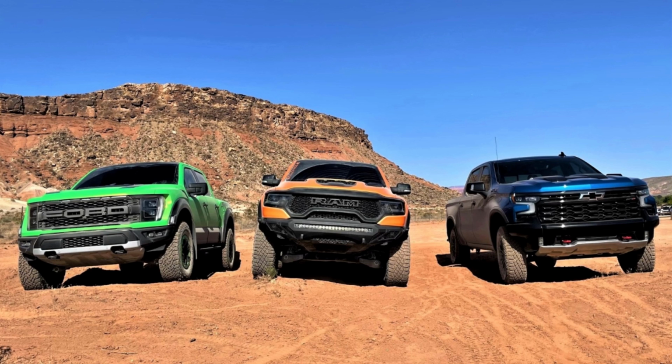Now, from an on-road perspective, this is where things get interesting. So the Raptor definitely, because of the wide body and everything, has a sportier driving feel, whereas the Sierra drives more like a traditional truck. The thing that's surprising is the payload and towing capacity is not all that different. So the Raptor can tow over 8,000 pounds. The Sierra, just over 9,000 pounds.